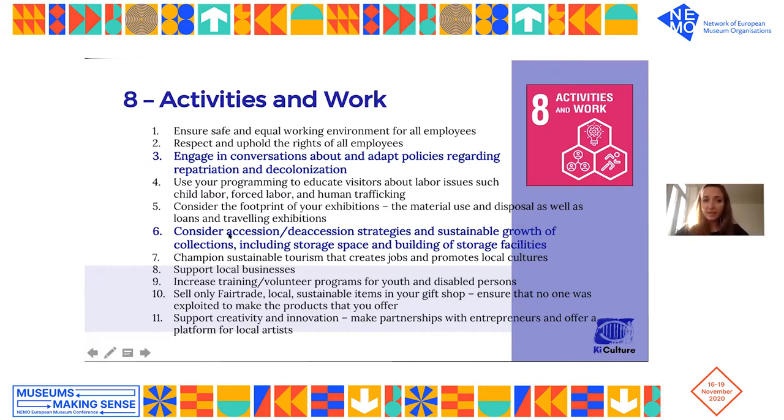Before we go on to that, though, I do want to just touch on number six, which is the accession and deaccession strategies. One thing that I think is incredibly important for us to think about is this mentality that, as museums, we tend to collect things, and this is wonderful. But I think it's really important for us to also start thinking about what we're doing with our collections. Because if we just continue to accession more and more items, then we have to continue to build larger and larger storage spaces. And the sustainability there, we obviously concede, is not a thing.